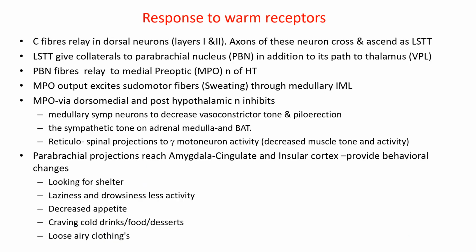If we come back to see what I have narrated in that picture, now I quickly go through it. C fibers relay in the dorsal horns and reach the lateral spinothalamic tract. From the lateral spinothalamic tract, the collaterals reach the parabrachial nucleus, and the main thing will reach the thalamus to the VPL. The VPL relays into the somatosensory area.